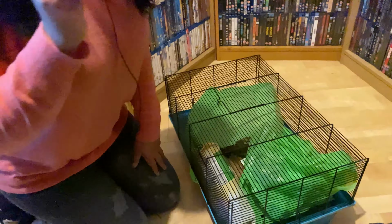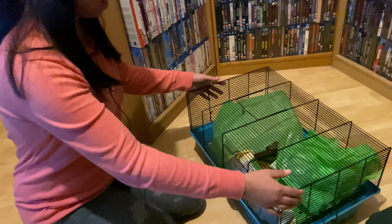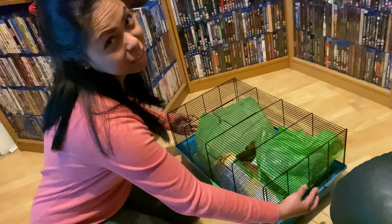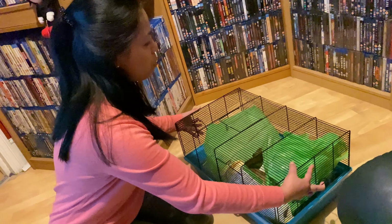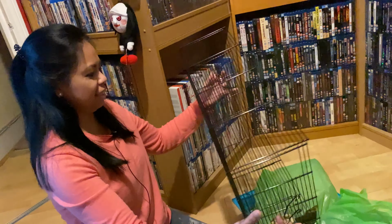Today, as lockdown happens, we ventured out and looked for a little hobby. Down here, you can see what we've gone through. So this is a little cage, and we're gonna give him a bigger cage next time. But at the moment, we'll have to do with this one. We'll have to do it very carefully.